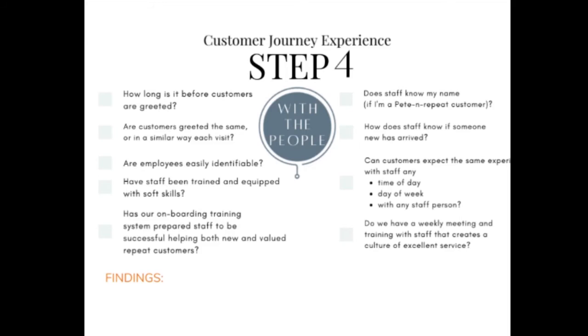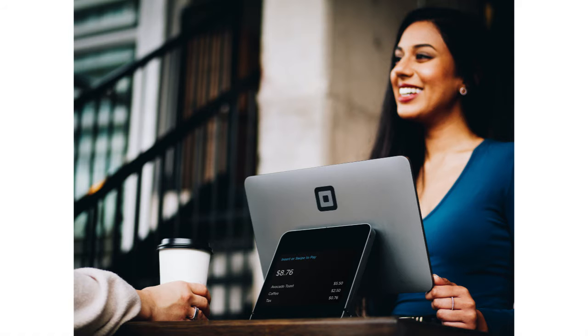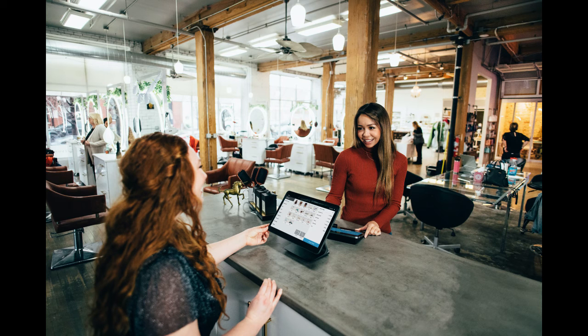Step 4 is with the people. This is my favorite because your people, your staff, make the biggest difference in the world. They're amazing. 70% of buying experiences are based on how a customer feels they're being treated. That's giant. You've got to make sure that people know and are equipped and empowered to give great service.